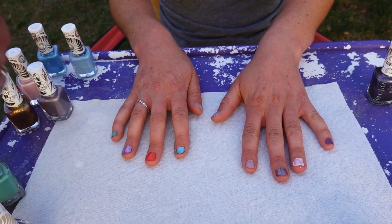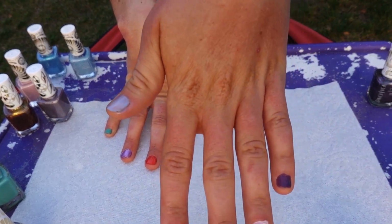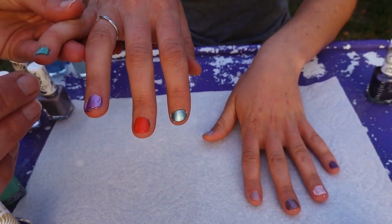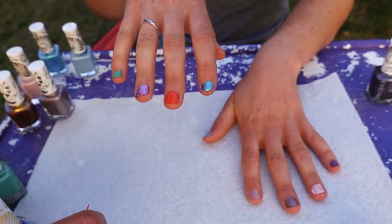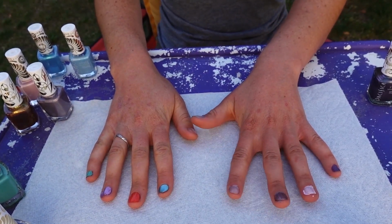Okay. So, I'm gonna see if your first hand is done. Check those talons. How do we check the talon? Do we tap? Tap the talon? Yeah, but then sometimes you leave a fingerprint. That's very true. Oh, that's fully dry. We are in, folks.